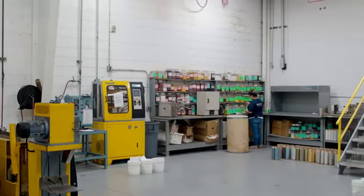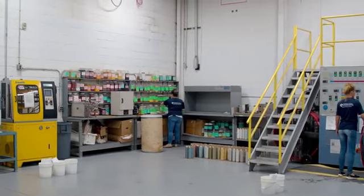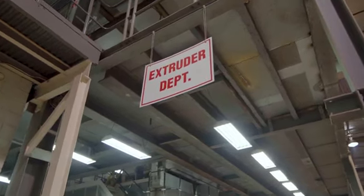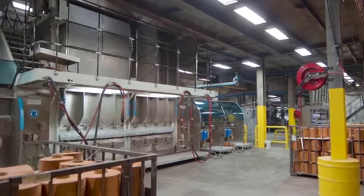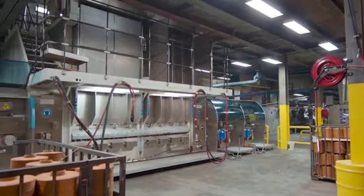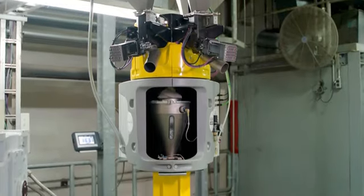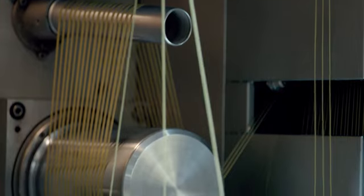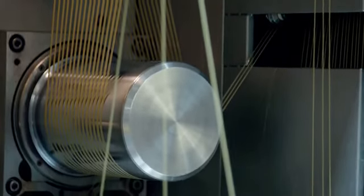Random samples are taken from the production lines and evaluated in the quality control lab to ensure color consistency. The extrusion department receives the newly colored pellets from the master batch department and melts them down once again with a combination of polypropylene or nylon resin. With a calculated amount of heat, speed, and pressure, the polypropylene or nylon is spun into continuous filaments of a specified thickness, which is also called the denier.